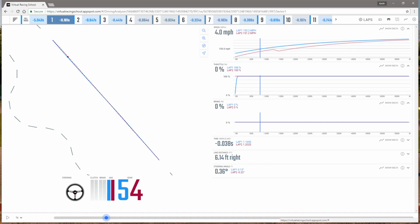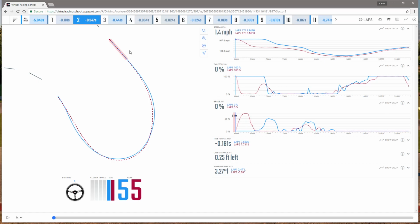Now, the first sector here is just the front straight. The difference in time here is really based off of the amount of speed carried off the final corner. So we're going to come back to this and maybe finish up on that sector. So let's start in sector 2. All right, so sector 2 is the first couple turns, and we've got almost a second difference here. So this is a sector we're going to definitely want to focus on.